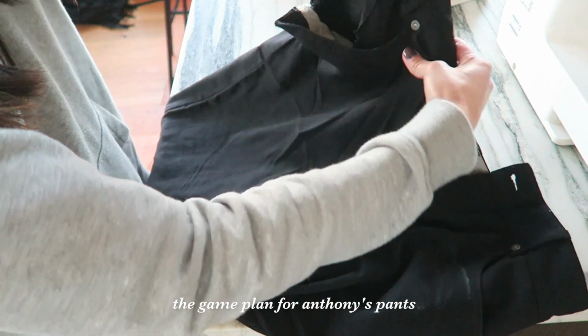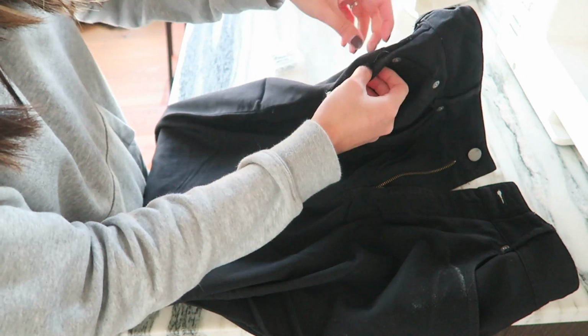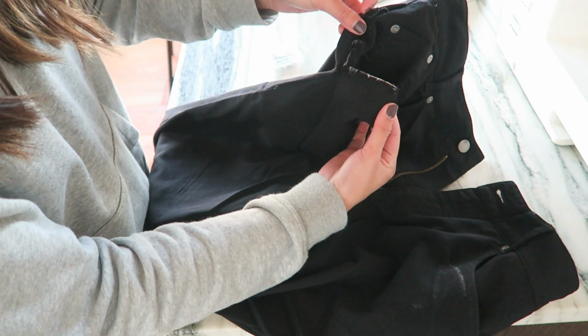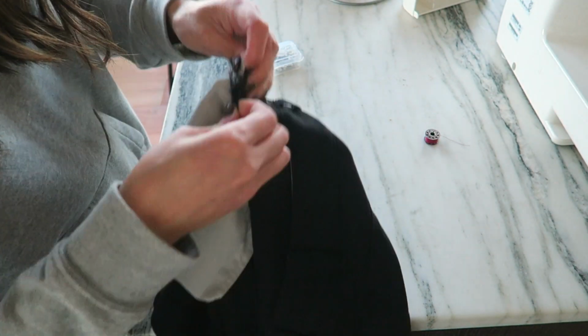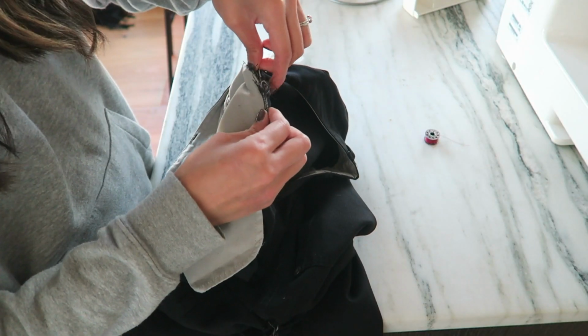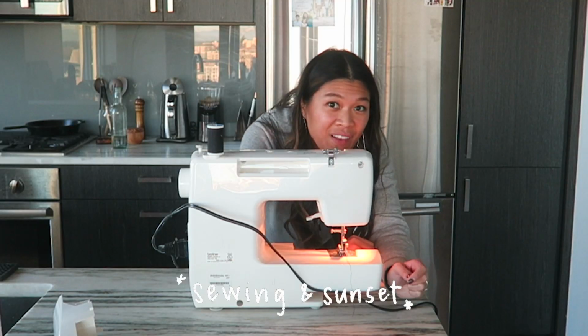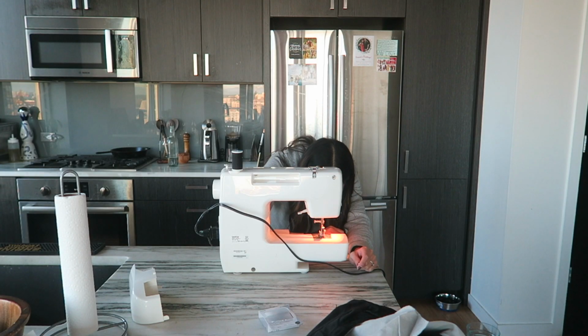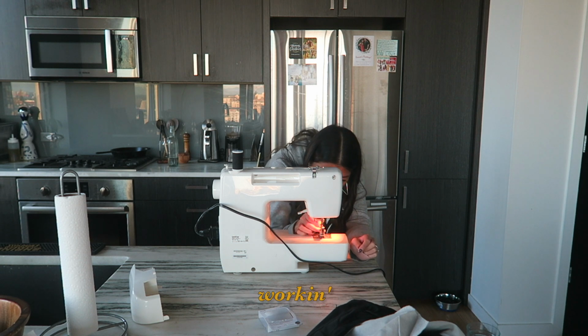So this is the side, the right pocket, this hole right here, and then the pocket started ripping off. So I think if I just put the pocket inside and then just sew it all together, that'll work, maybe. I'm very much a noob, but this will be good practice. Ooh. Oh. I think that's working.